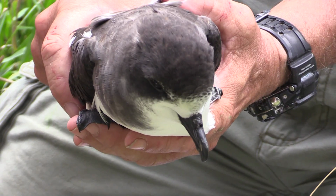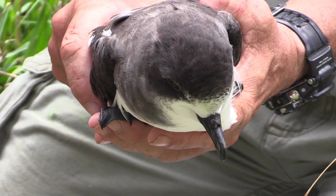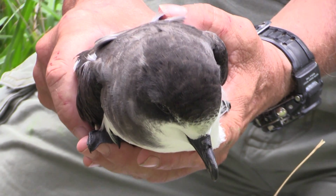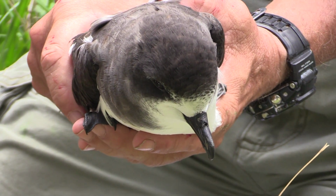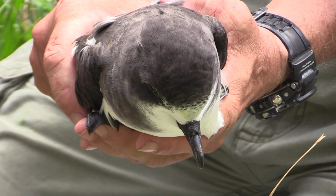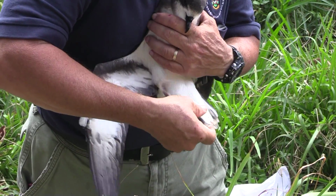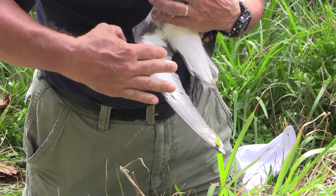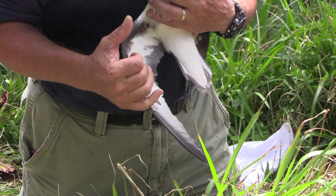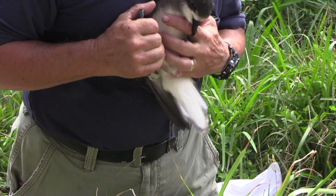Even her bill. 5 years, 5 breeding seasons, they produced 3 chicks, so it's a pretty successful pair. And like I say, both translocated as chicks in 2005. Yeah, he's a gentle giant normally.